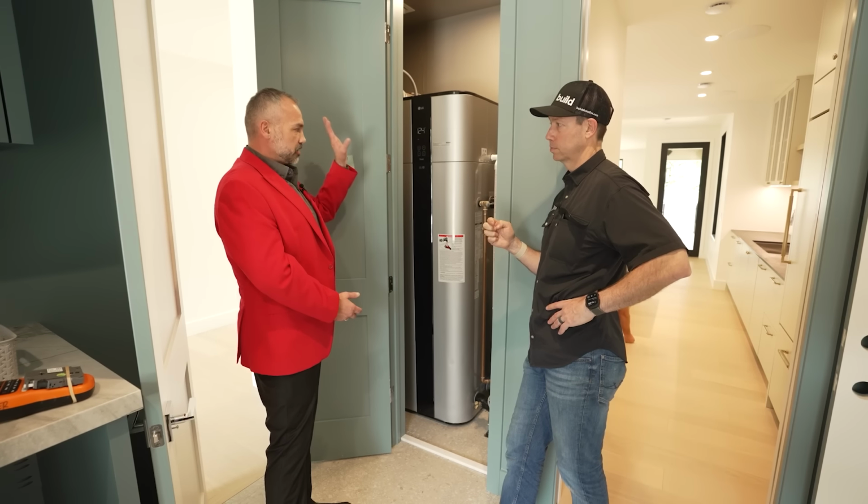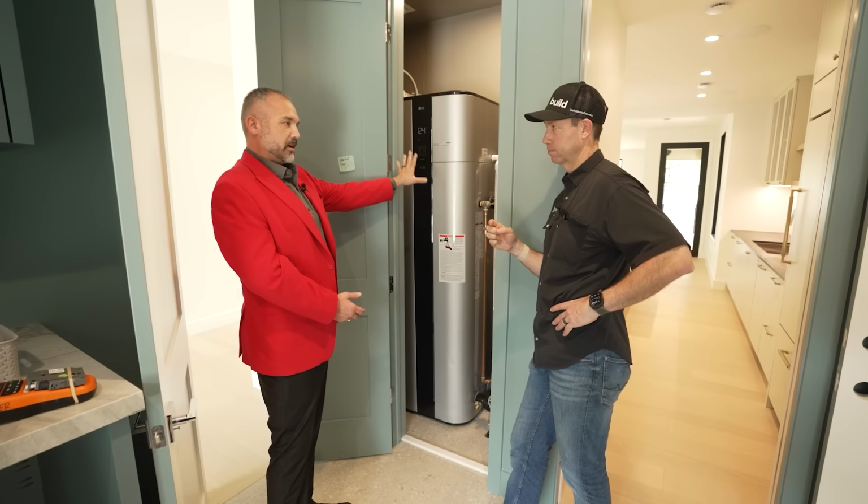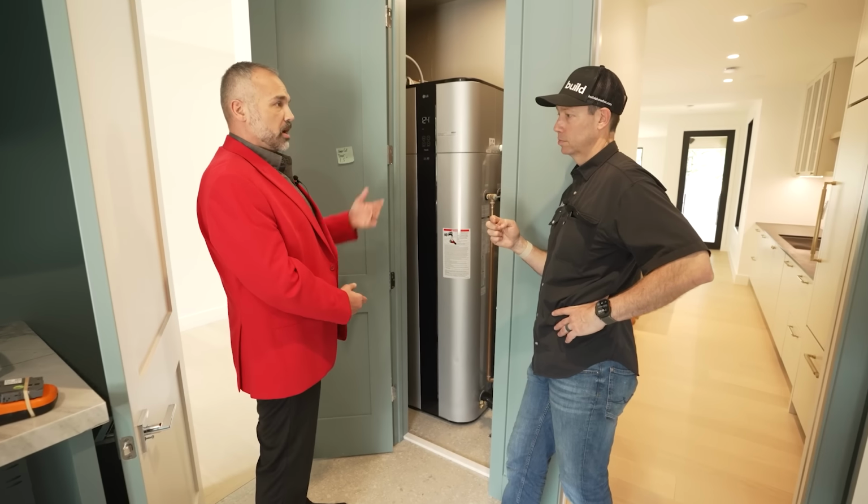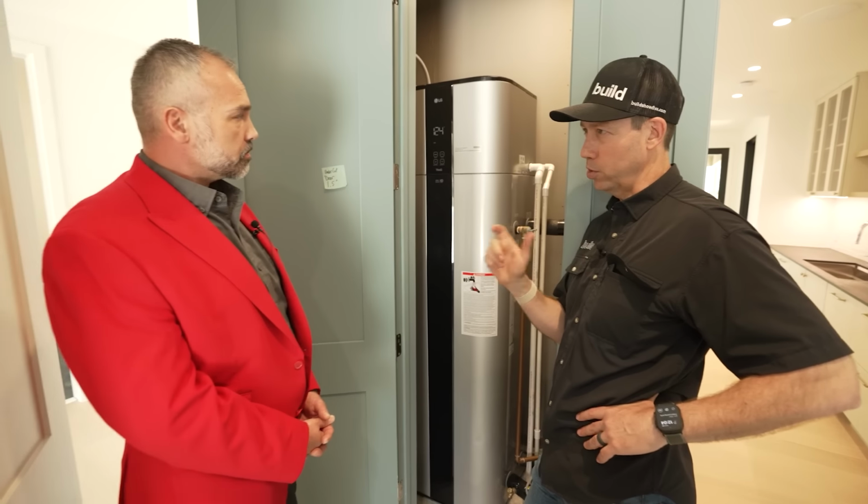That's right. And to make sure that we're keeping the conditions inside this ideal for the operation of the heat pump water heater, and to make sure we're not causing any kind of structural issues. This one has a turbo mode. That I wasn't quite sure about in reading the literature. What is that doing for us?